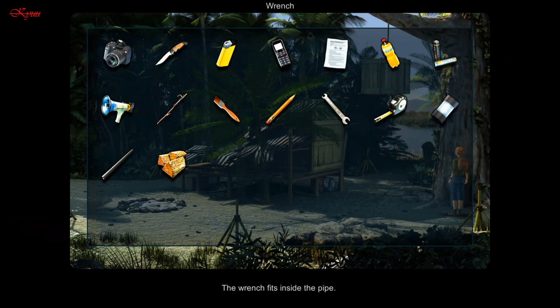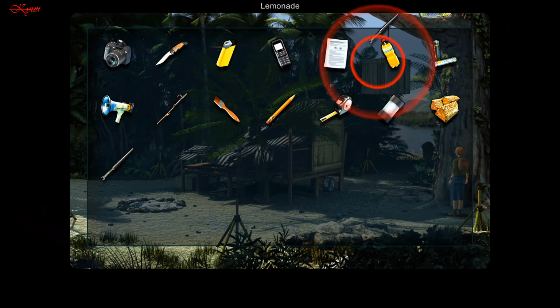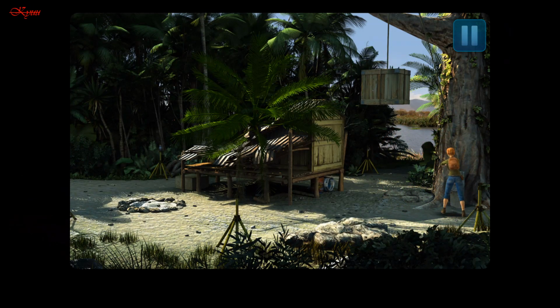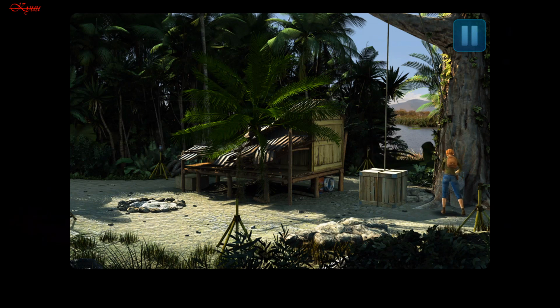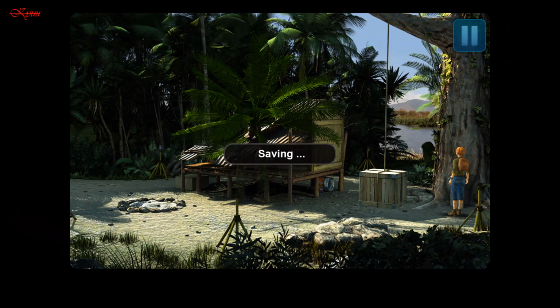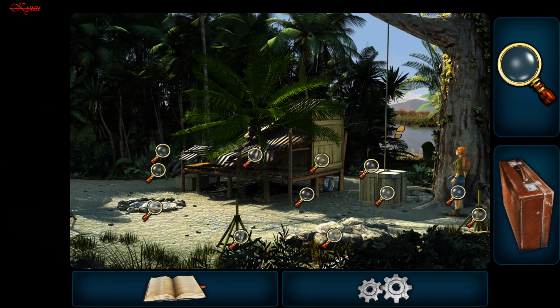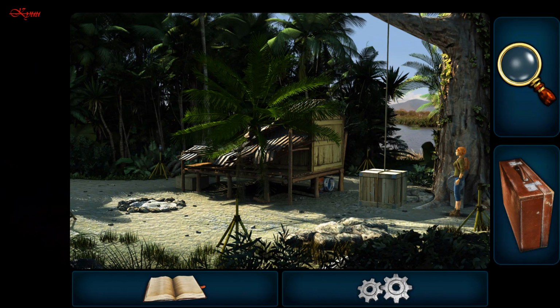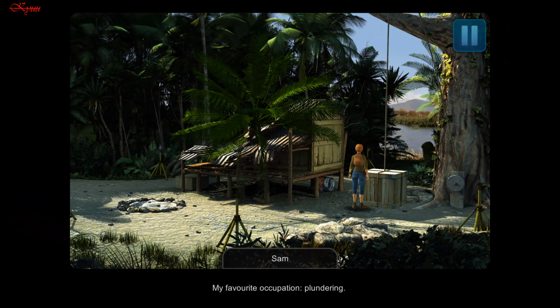The wrench fits inside the pipe. The laws of leverage are your friends. I'm so excited. There must be something really cool in there. My favorite occupation, plundering. Mostly fruit and veg. I'll leave that here and take everything else.